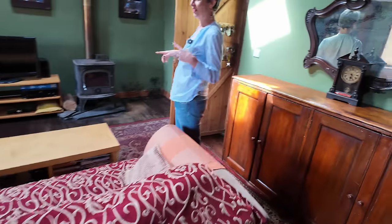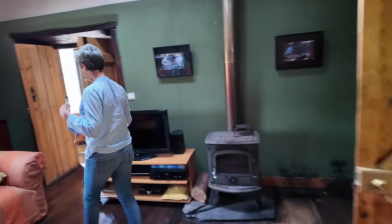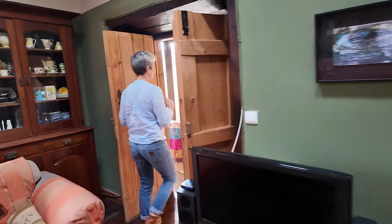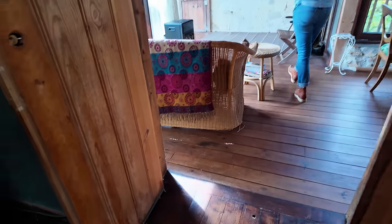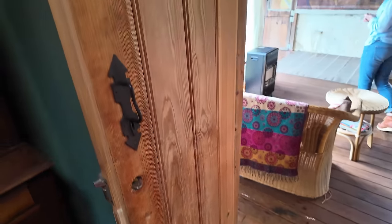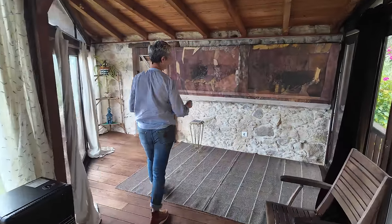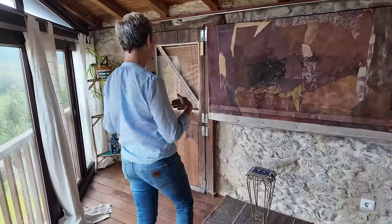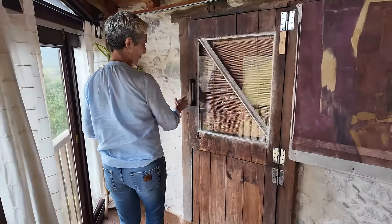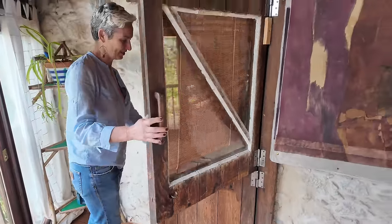So we're going to go back through the lounge. We're on the middle floor. Through these gorgeous double doors. Pointed stone. And this is going back across the bridge. Over the bridge. I love this door. It's like a little old stable door.